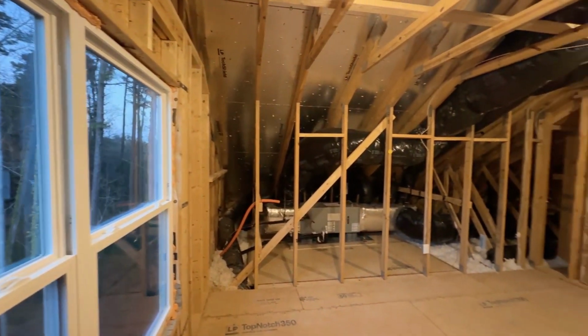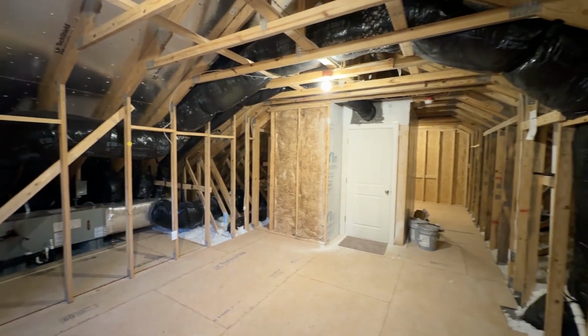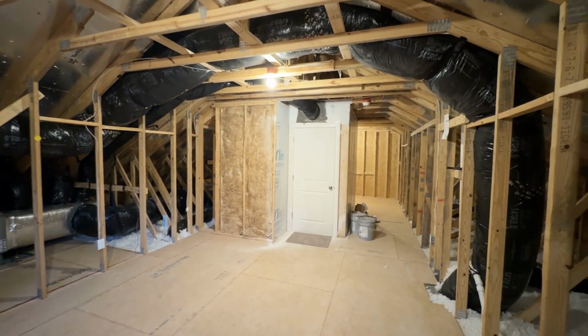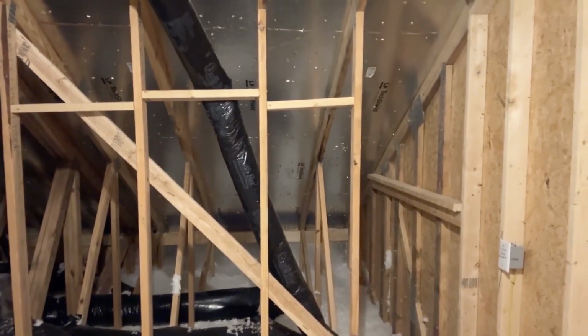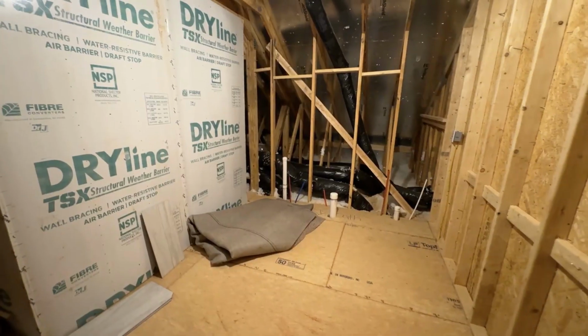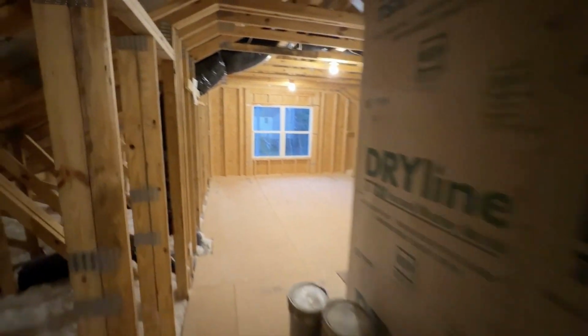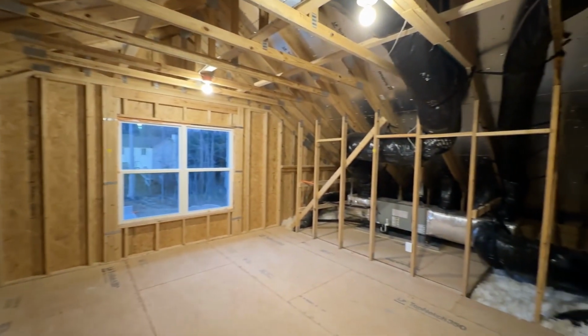And it stretches back around the staircase. Okay. Back around the staircase. Oh, they ran a vent up here. Why do I have this feeling like yeah, they've made this so that you can finish it. So you would just stud in the rest of this, put insulation in, drywall.